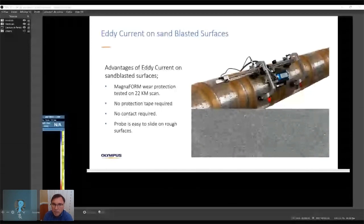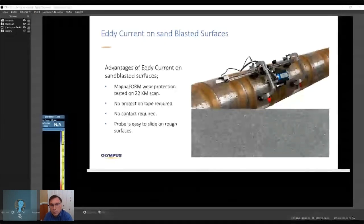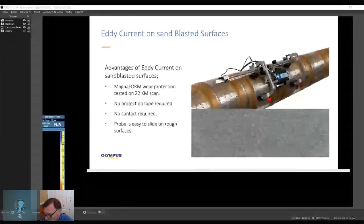Eddy current on sandblasted surface. Sandblasted surface is really rough for a probe when you have to keep a good contact with the part. So the new MagnaFORM wear protection was tested on a 22 kilometer scan. No Teflon tape is required. The contact is not required. So that means if you don't have any contact, the 22 kilometers can be stretched to a very high limit because there's no contact. And the probe is easy to slide on rough surfaces. It's really important when you have to work hours and hours with an eddy current probe, and you have to press the probe on the part to keep a good contact and move it. It's really hard on arm and shoulders. So with this new technology, you can move the probe with one finger. So it's easy to move.